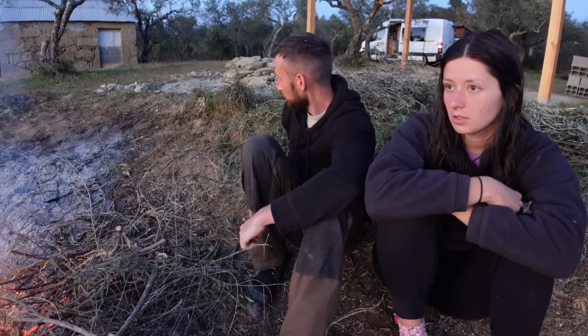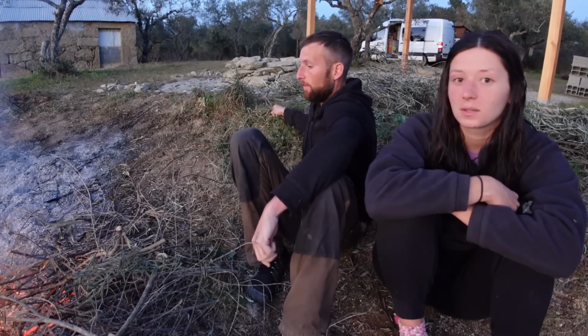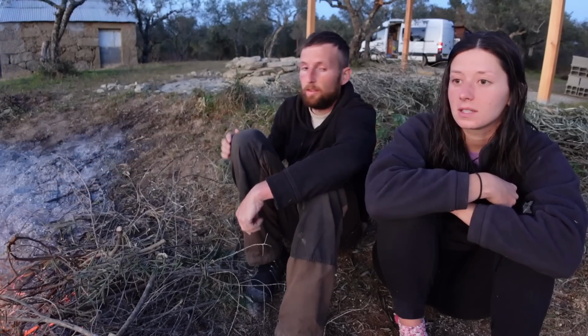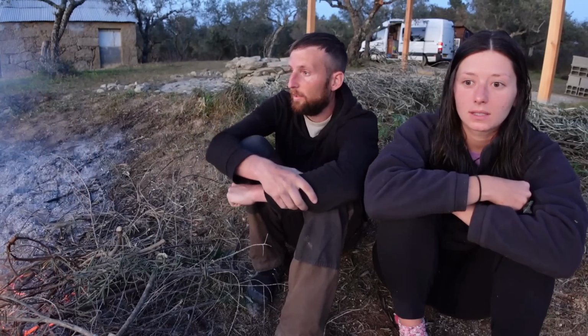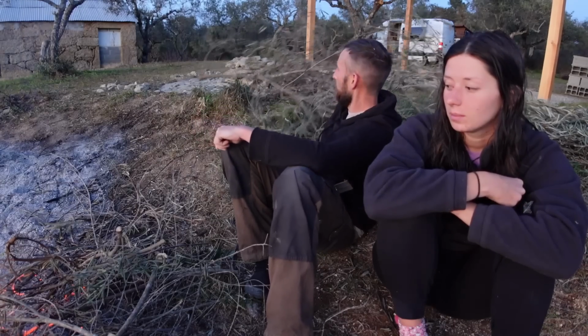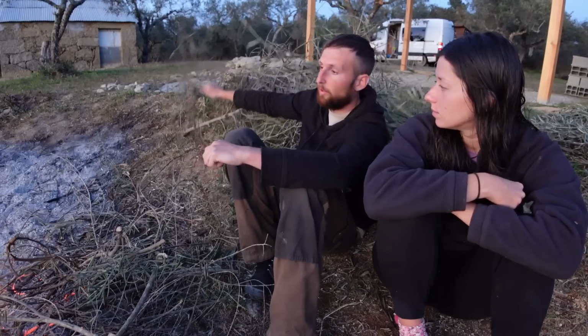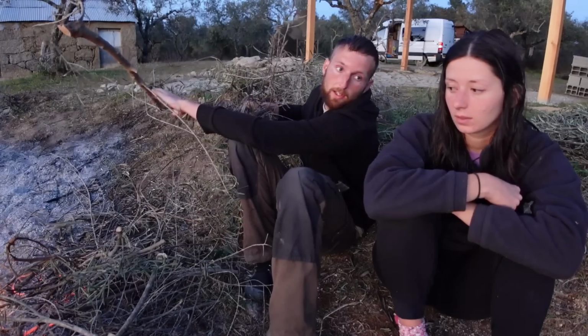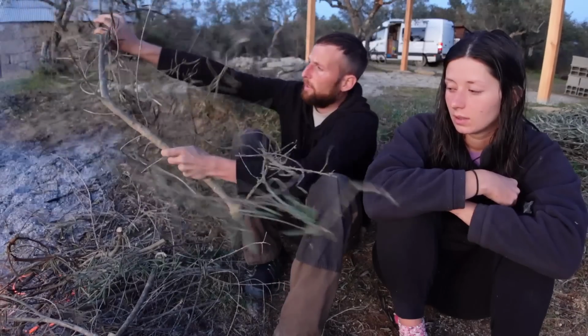Yeah, I think the off-grid stuff's the easy part, to be honest. I think it's all of the red tape that we'll have to go through for our residency. That's been the biggest stress on both of us, I think, this time. Yeah, definitely. I think residency is a big one. It's the uncertainty, isn't it, of not knowing if you can be here. That's the big one in my opinion.